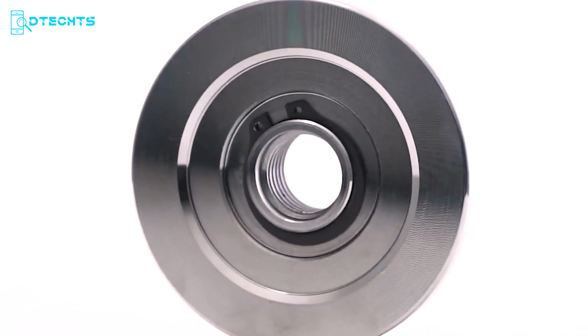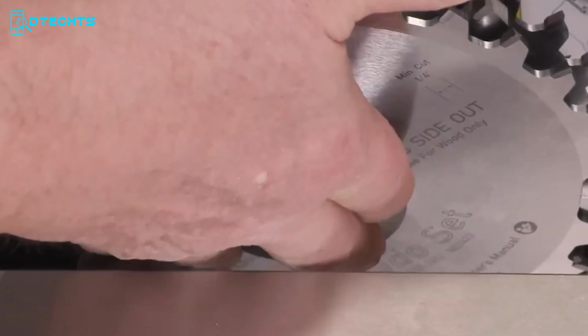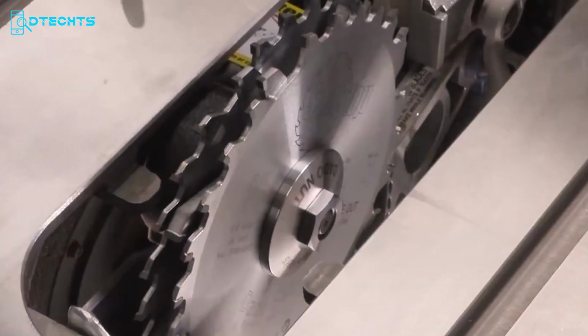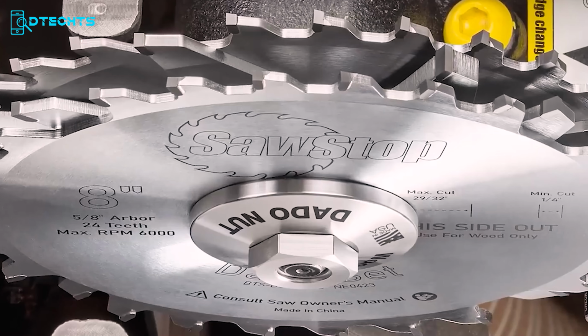Bid farewell to dado stack hassles with the ingenious dado nut. This simple yet effective accessory transforms your standard table saw blade into a dado cutting powerhouse. The dado nut simplifies cutting dados and grooves by letting you use your regular blade. This solution saves time and avoids the cumbersome process of setting up dado stacks.